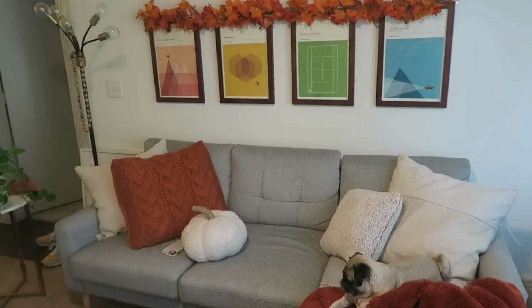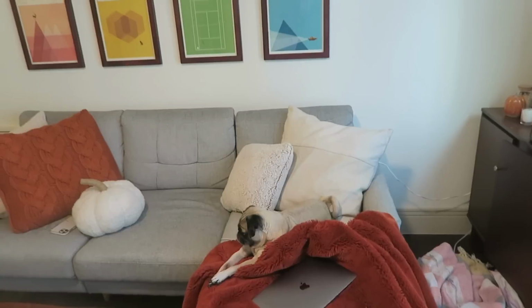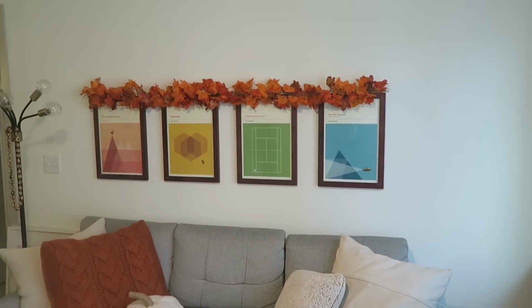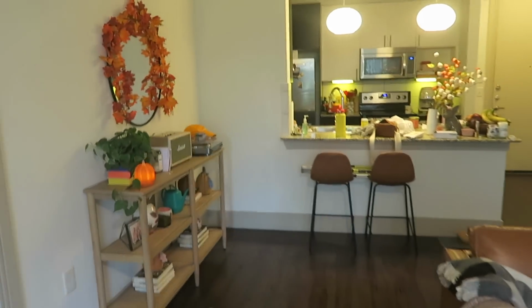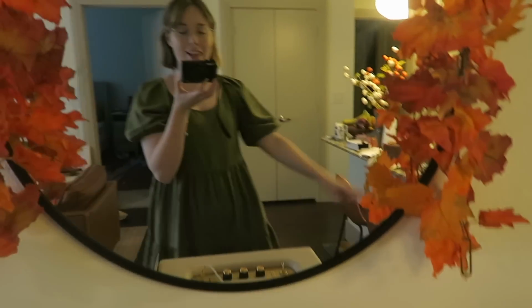Just need to get a few more things. We're gonna get some real pumpkins to put around. But for the most part, I think this has turned out pretty cute. And then we'll just replicate the vibe for the holidays, you know? So there's that. Cheers.